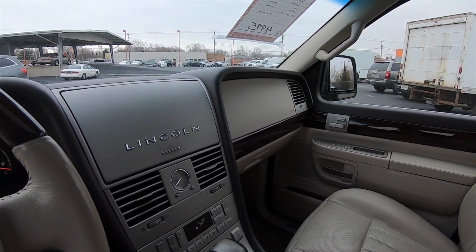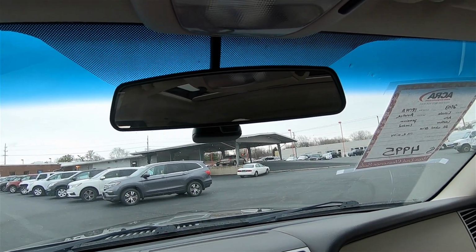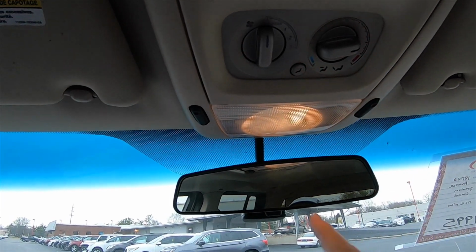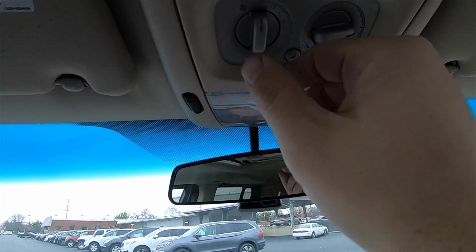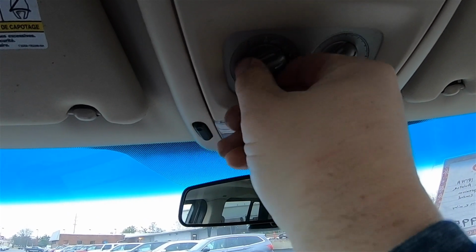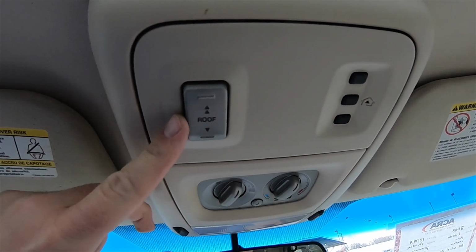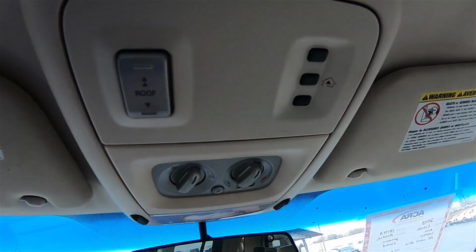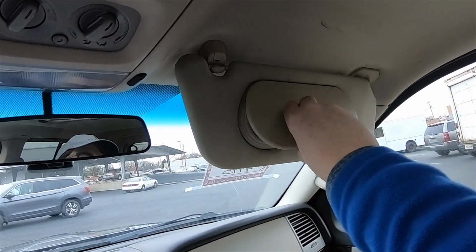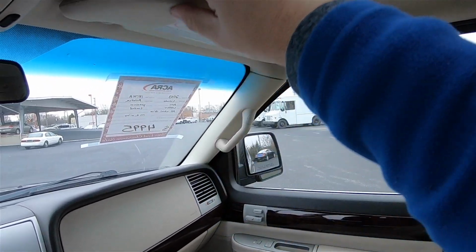Overall, I really like the interiors of these Aviators and Navigators of this time. Manually dimming rearview mirror does feature a sensor for the automatic headlamps. You've also got overhead reading lights for the driver and front passenger. Auxiliary rear climate controls, where you can control it from the front seat or send the controls to the rear seat. Panel distribution. Sunroof control, as well as a 3-channel HomeLink universal garage door opener. Sun visors are nice and large, and they do feature illuminated vanity mirrors. They do swing out, but they do not slide out on extensions.